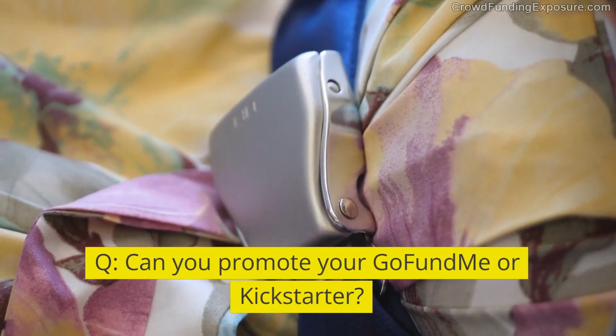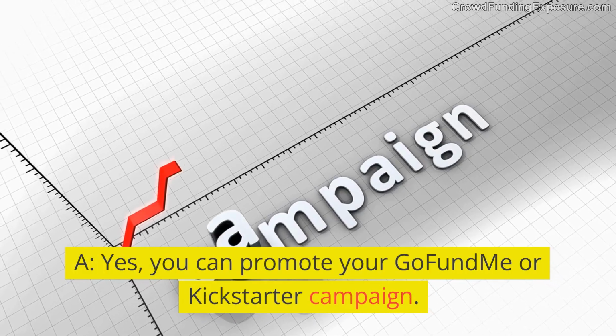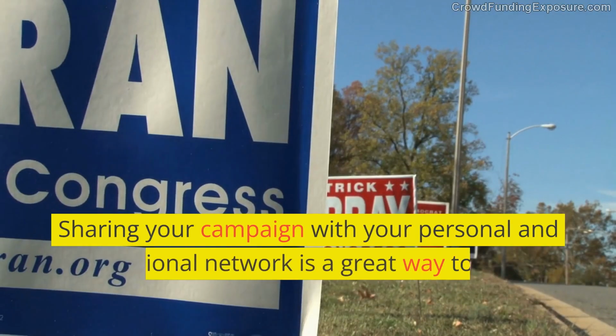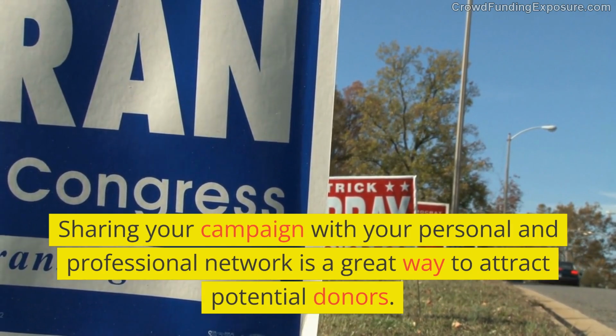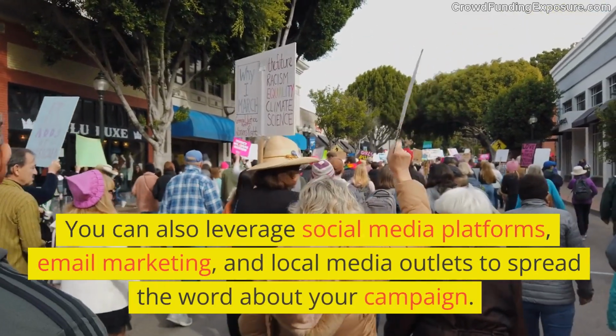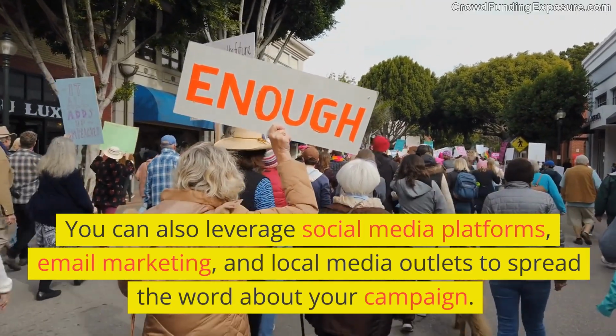Q. Can you promote your GoFundMe or Kickstarter? Yes, you can promote your GoFundMe or Kickstarter campaign. Sharing your campaign with your personal and professional network is a great way to attract potential donors. You can also leverage social media platforms, email marketing, and local media outlets to spread the word about your campaign.